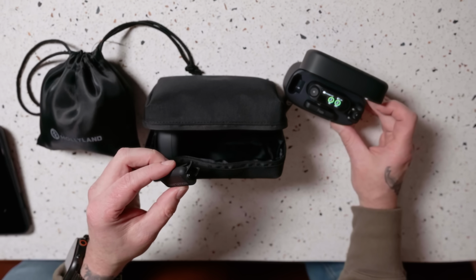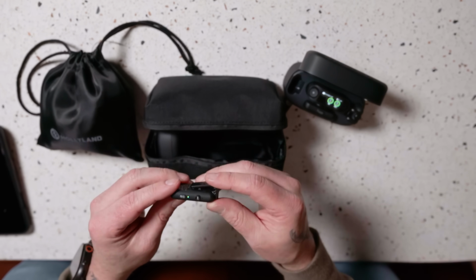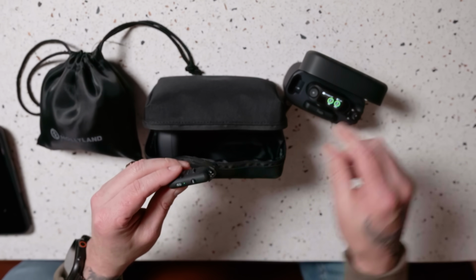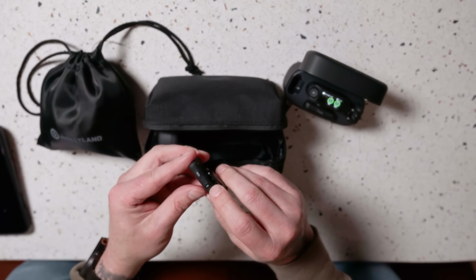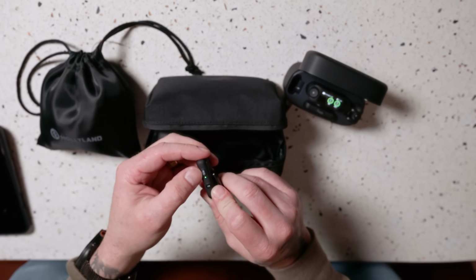And then we have our transmitters. These have built-in storage, and they have 32-bit float recording. So if you just wanted to use this on its own without using any of the receivers and record your audio directly, you could do that. You have a record button right there to start and stop recording. You have your noise cancellation button right there, as well as your power and pairing button.